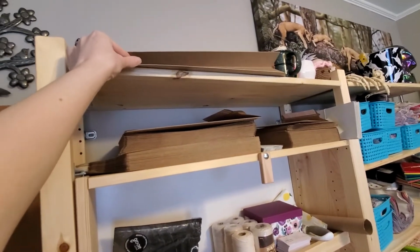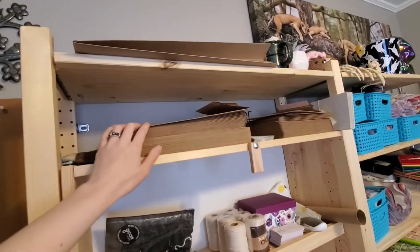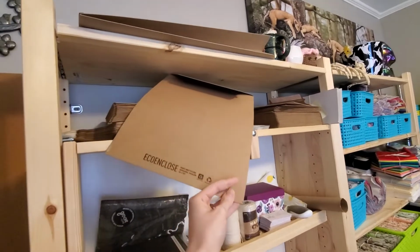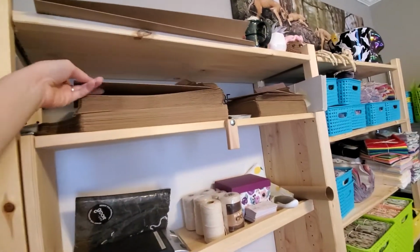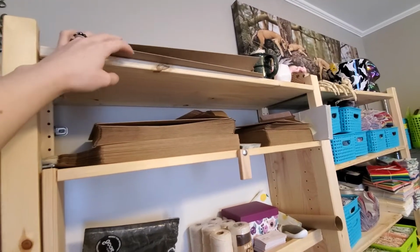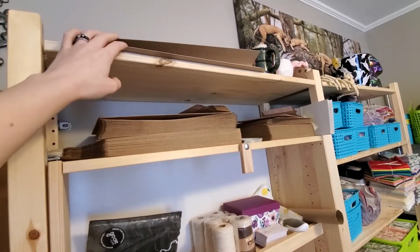I just ordered a sample of this. I get all my stuff from Eco Enclose. They're all recycled and recyclable. But if I like this one and I start getting a bunch of bigger orders, then I will order more of this jumbo size. I just think these are a little easier than boxes to deal with.